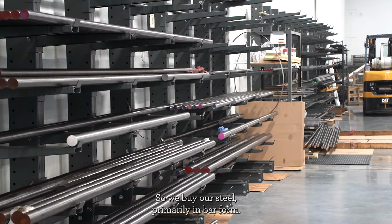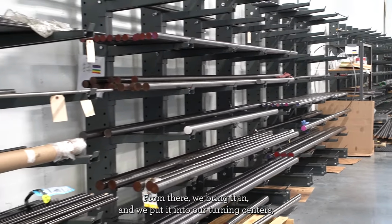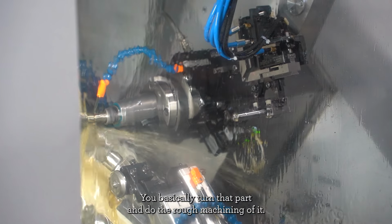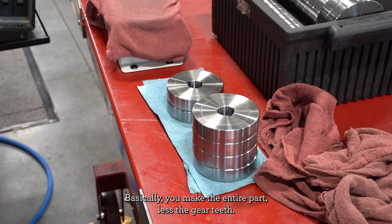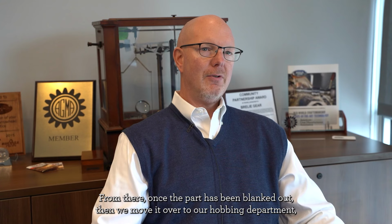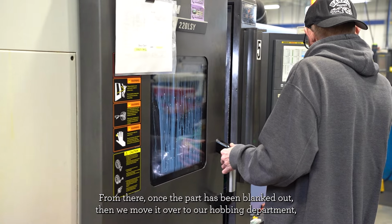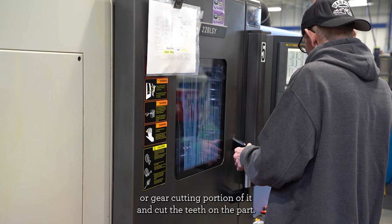So we buy our steel primarily in bar form. From there, we bring it in and we put it into our turning centers, and we start making what's called a gear blank. You basically turn that part and do the rough machining of it. Basically, you make the entire part less the gear teeth. From there, once the part has been blanked out, then we move it over to our hobbing department, where we actually do the hobbing or gear cutting portion of it and cut the teeth on the part.